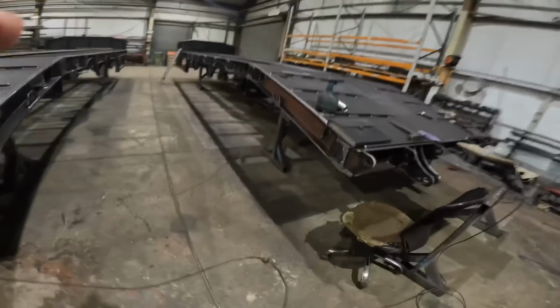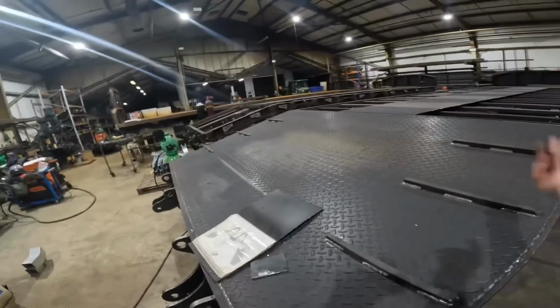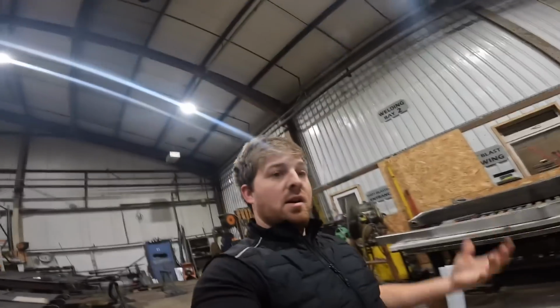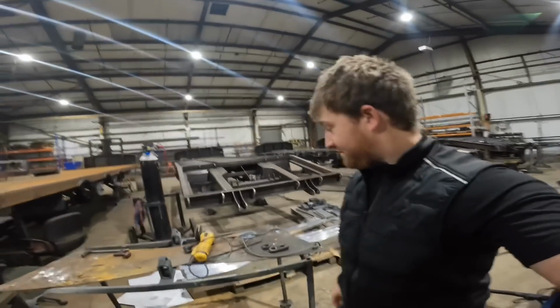Usually we do them at 900mm. This one's only 400, and then this one's going to have the flip over cheese wedge ramps. One of the sections, there's another section to go with that. That'll be another new option for the list to add of the many options that we can offer.